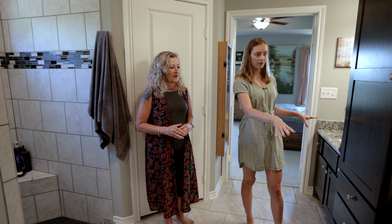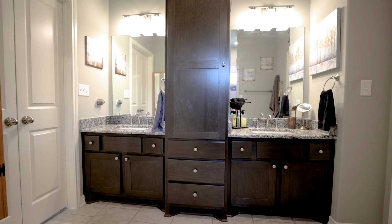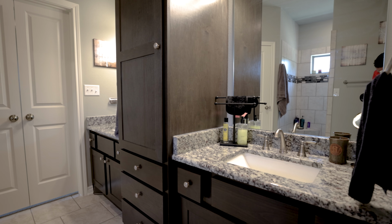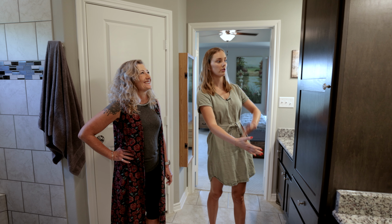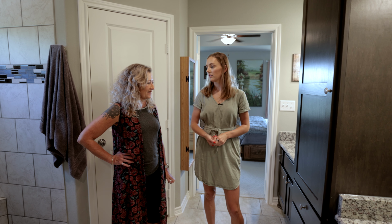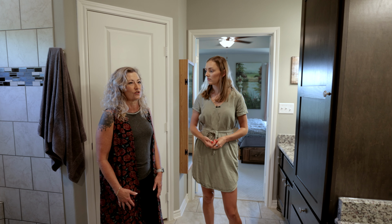Then you've got the dual vanities. Yes, and that was another one of my upgrades that I wanted, to have this large piece of cabinetry in the middle, because I knew how much stuff I needed to put away in here. It's a huge space. You can make it a linen closet, extra storage, whatever you really need. Exactly. So we have the his and hers, and then the large storage unit there.